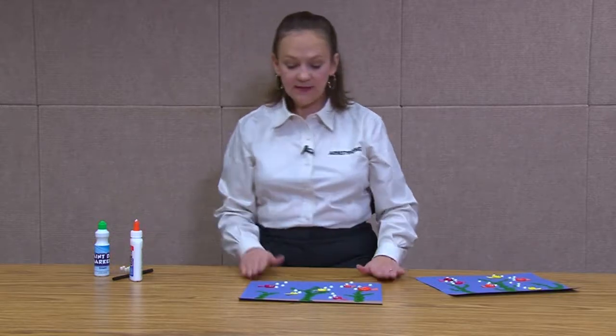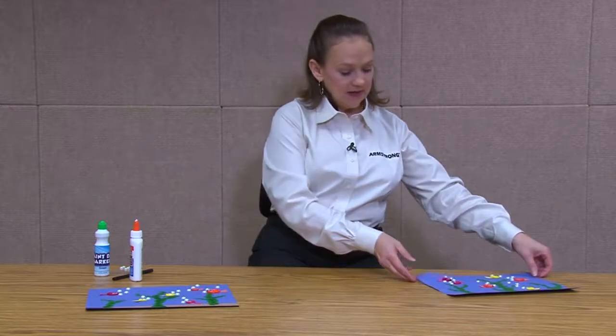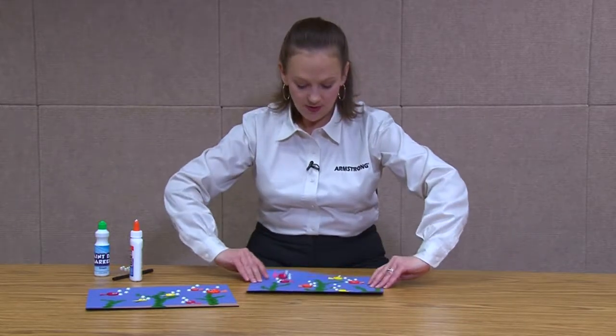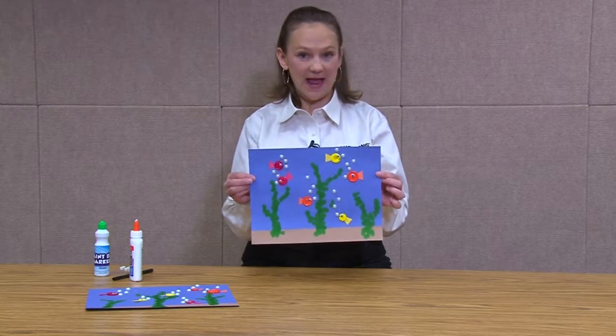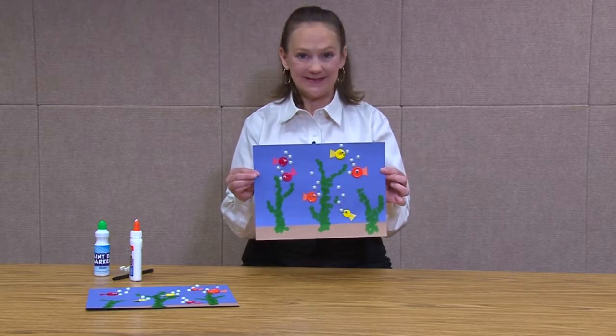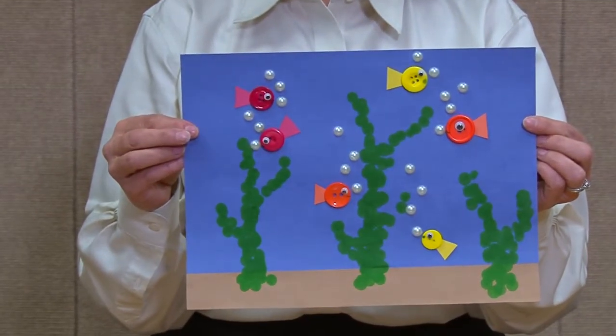So you'll want to let that dry because the fish need time to stick to the paper. When you're done, you have your fish tank, including buttons. Be creative. Most of all, have fun.